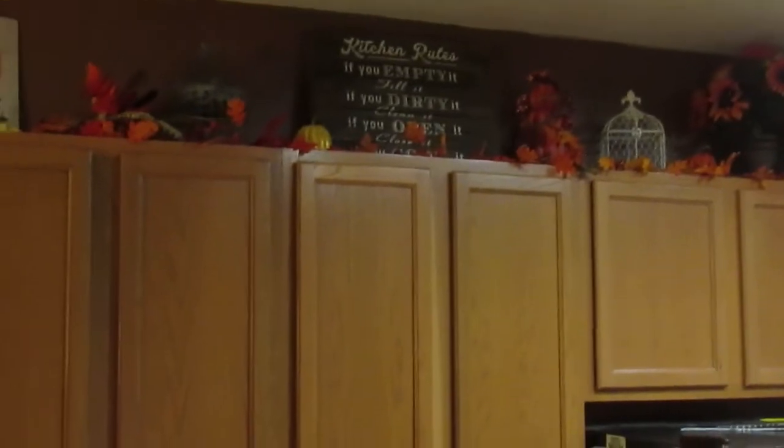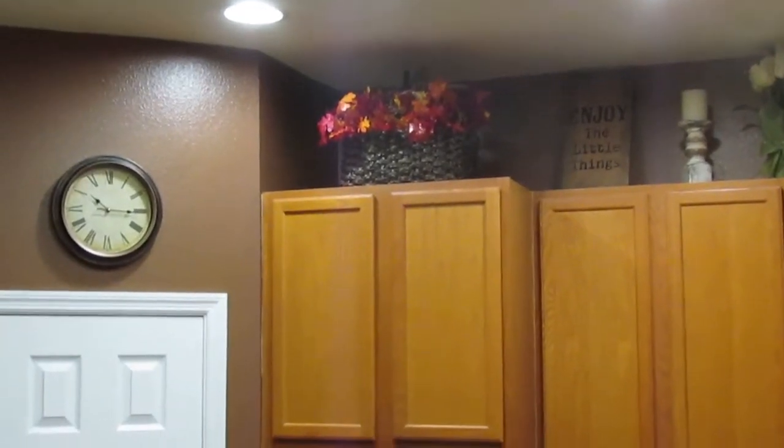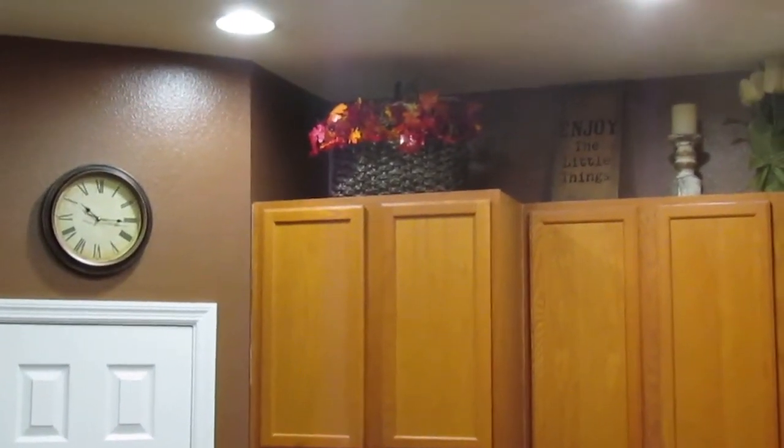Alright guys, so there's the finished product. I apologize, this might be a crappy shot. As you can see, I only needed 2 of those garlands. I have those flowers also from Walmart from last year. I'm out of breath. That's no joke. But as you can see, everything is up there. I used some duct tape to tape the leaves down. And then I also have this basket, so I put extra leaves and stuff that I had lying around.